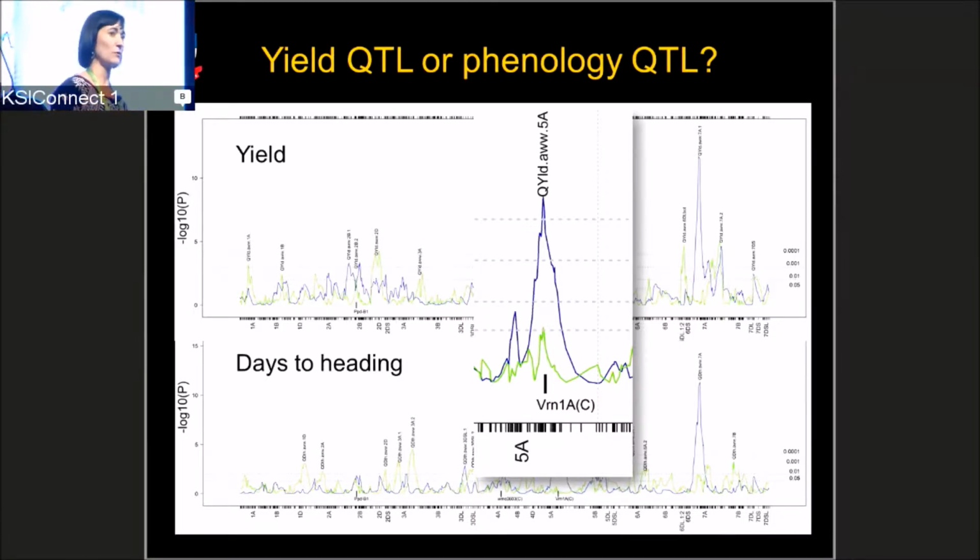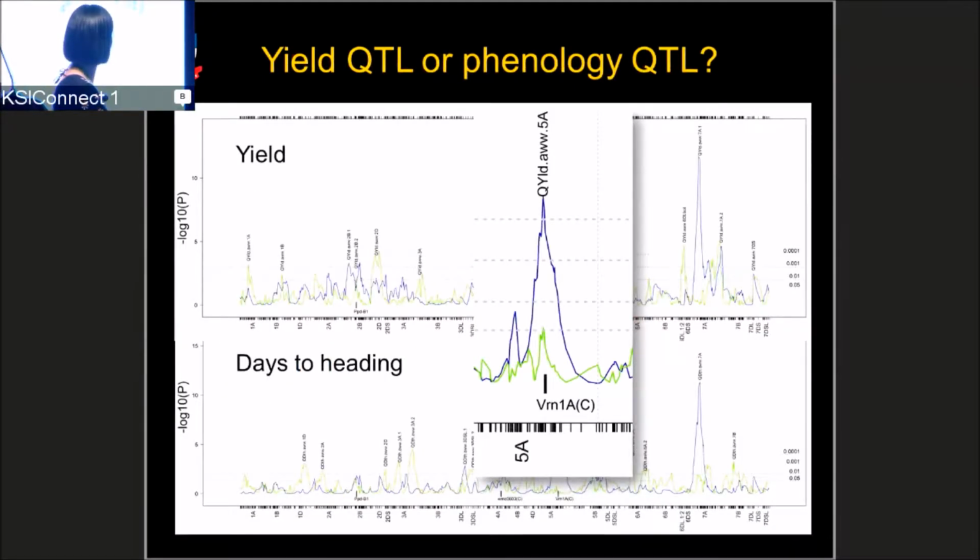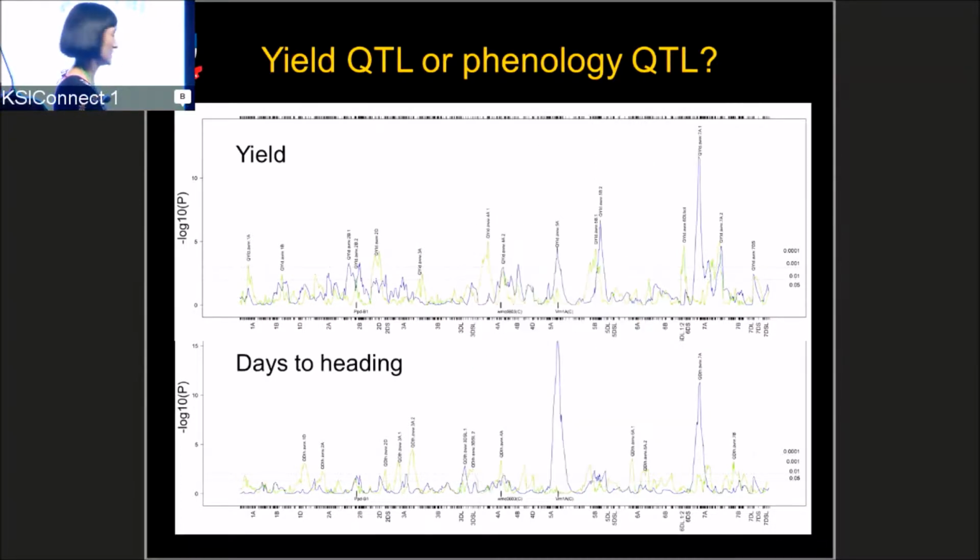The most stable, strongest yield QTL in dry and hot environments are genes that are already known and are not really yield per se, but actually are phenology. So here you have an example in chromosome 5A with the vernalization 1A here. If we look at the large QTL that is here, it's the strongest one for yield that perfectly matches QTL for days to heading, and this one is VRN3.